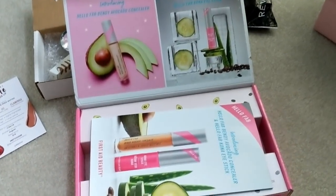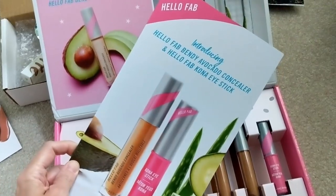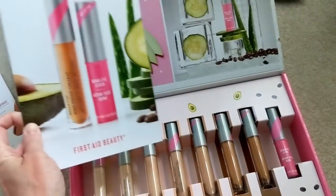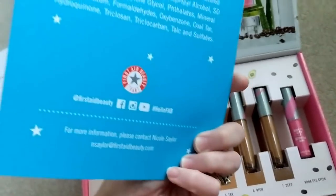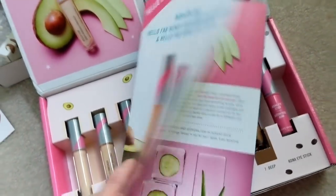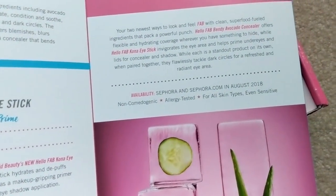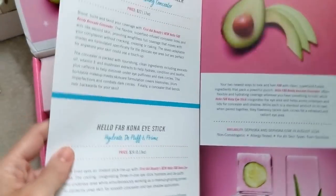And then I also got a box from First Aid Beauty, and they sent over their new Hello Fab Bendy Avocado Concealer and Hello Fab Kona Eye Stick. I've seen these on, I think, Trend Mood's Instagram page. These are launching at Sephora very soon, if they haven't already. Let's see if it says anything in here about the launch date. Yes, Sephora and Sephora.com in August, which we're in now. So these might already be available on the website itself.